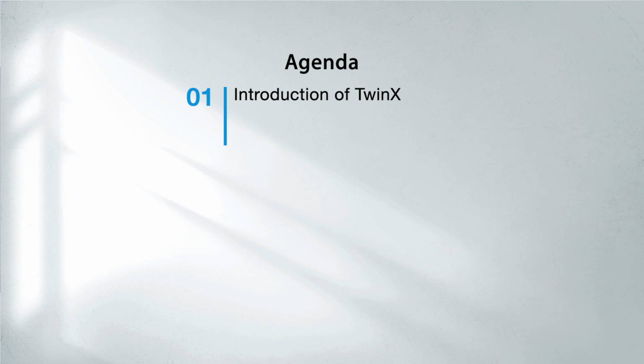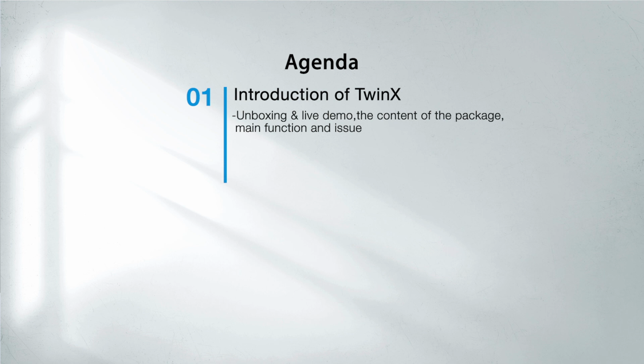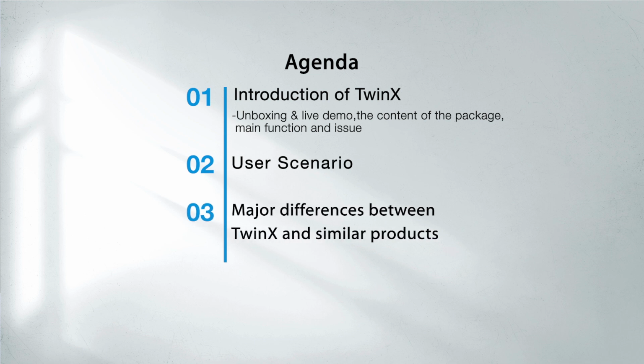Now, let's go through today's agenda. First of all, I will do the introduction of TwinX, and I will also do the unboxing and live demo. I will tell you the content of the package and how many units it has, main functions, and related main issues. Second, I will tell you some user scenarios. I will introduce some common scenarios about issues everyone can relate to and how TwinX solves them. And the third part, I will tell you the major difference between TwinX and similar products. I will compare the advantages our product has against other similar products. Last part, we will move on to the QA section. Now, let's get started.